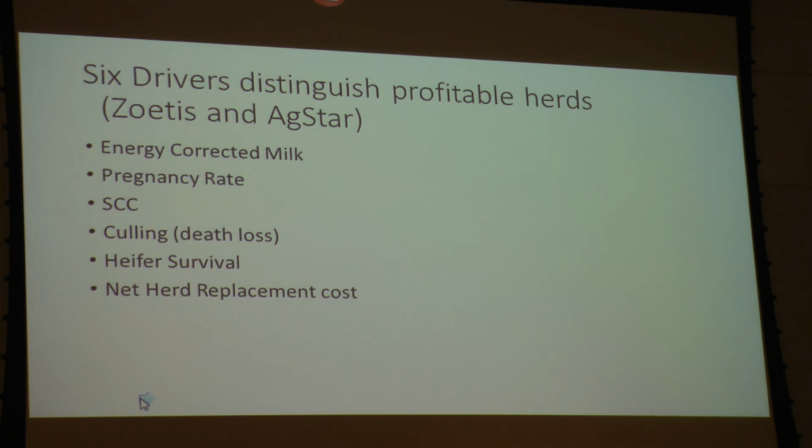Okay, now a neat study was done by Zoetis and AgStar where they looked at what are the 6 main factors that distinguished high profit-making herds from low profit-making herds. And they identified these 6 parameters. All right. First was the difference in energy-corrected milk. And so when you think about it, yeah, that makes more sense.